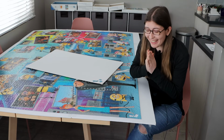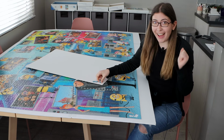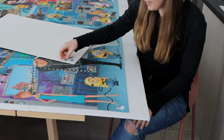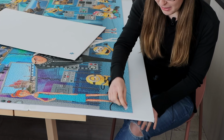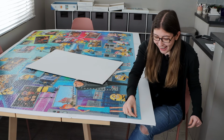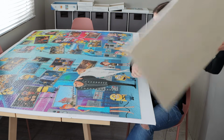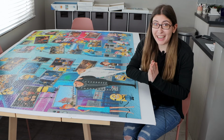All right, here we go. The last 4 pieces of the 9,000 piece puzzle. Piece number 4, piece number 3, piece number 2. Nope, that way. Here we go, the very last piece. Oh my God, it's done. It's done. And I'm not missing any pieces. I have all of them.